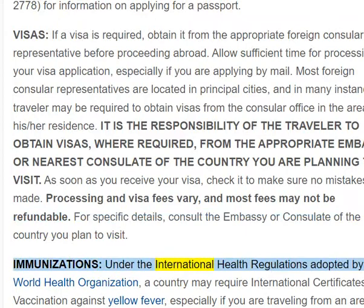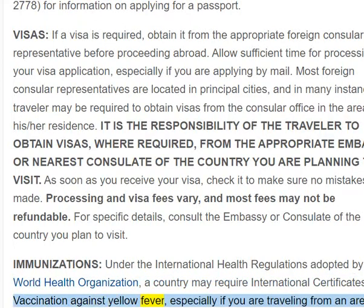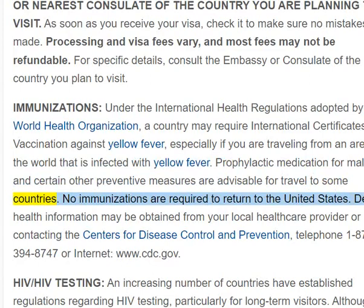Immunizations. Under the international health regulations adopted by the World Health Organization, a country may require international certificates of vaccination against yellow fever, especially if you are traveling from an area of the world that is infected with yellow fever. Prophylactic medication for malaria and certain other preventive measures are advisable for travel to some countries. No immunizations are required to return to the United States.